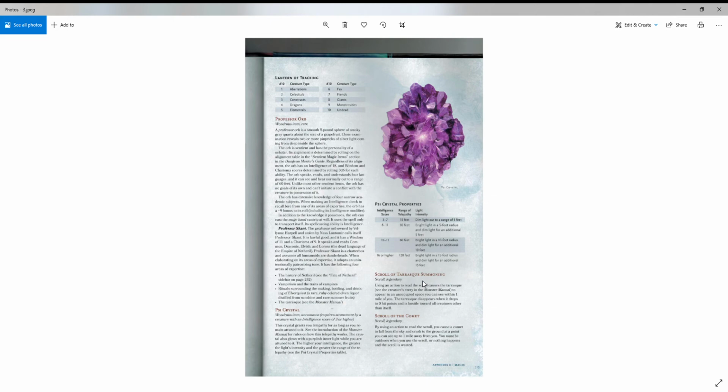You must be outdoors to use the scroll, and if not outdoors, it'll be wasted. The comet on impact will create a 50-foot deep, 500-foot radius crater. Remember, that's radius. Any creature in that radius must make a DC 20 dexterity saving throw or take 30d10 force damage. Half that on a successful save.